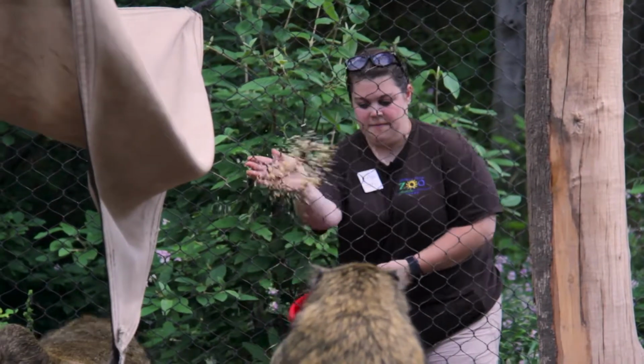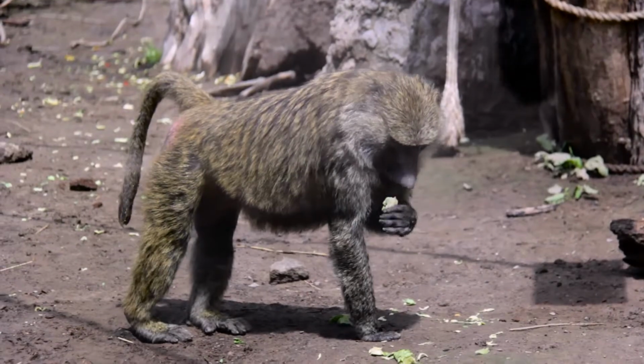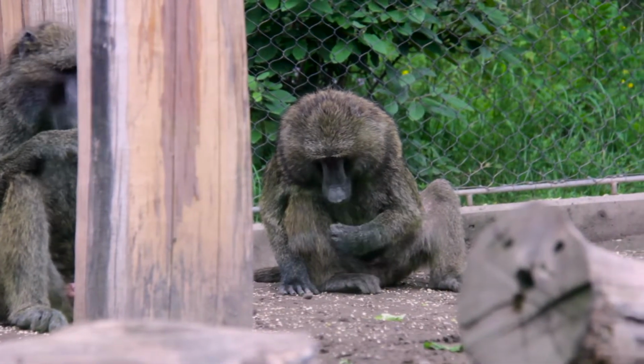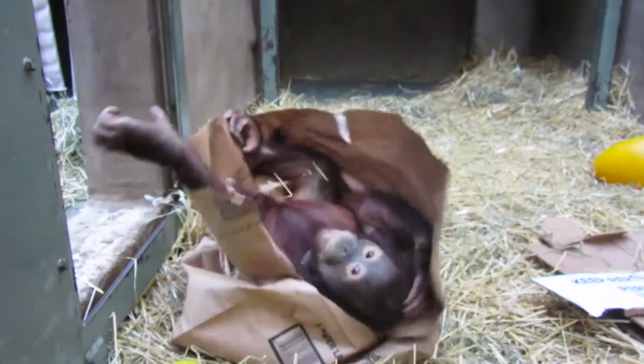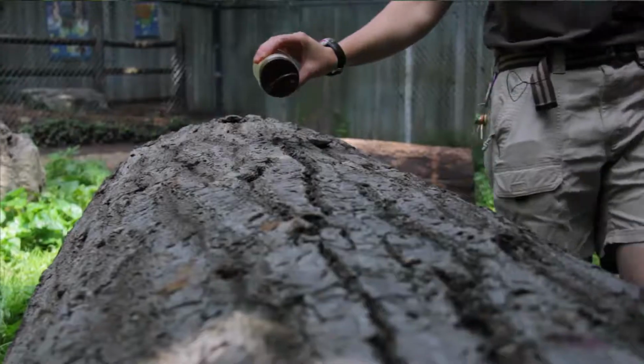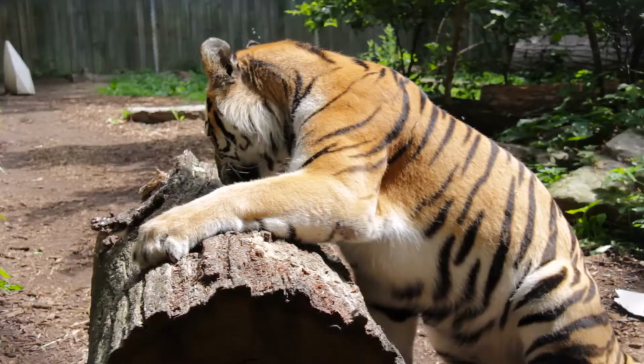So the baboons are really easy to enrich. They get produce, so it could be any kind of fruit or vegetables. And then they also get seed, which can also be pasta or tea leaves, pretty much anything fun. The paper bag, big leaf, lawn and leaf bags, they love those. Sheets, love them.